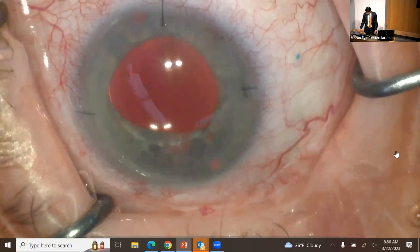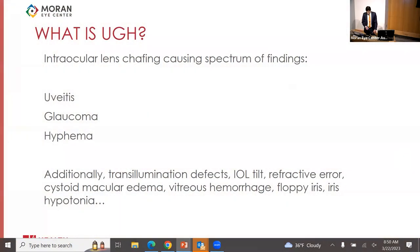So quickly, I'll just go over what is UGG and potential takeaways. And I'm curious to get the audience's impression about how they currently manage UGG. So what is UGG? UGG is intraocular lens chafing causing a spectrum of findings. It was first described in 1978, describing uveitis, glaucoma, and hyphema.